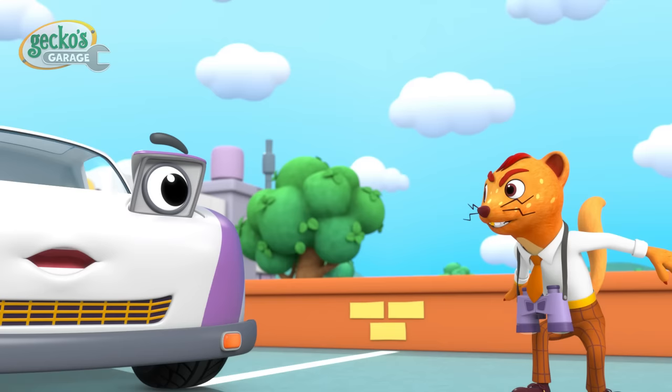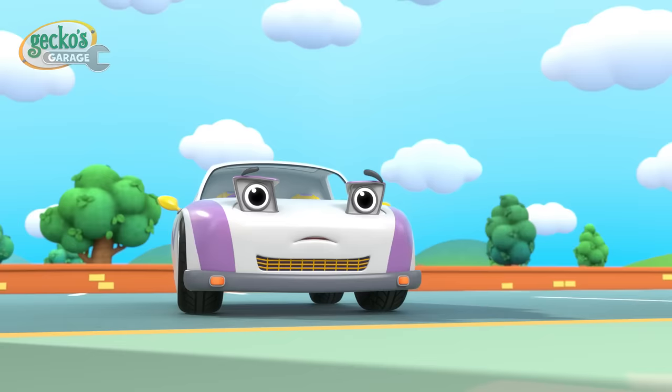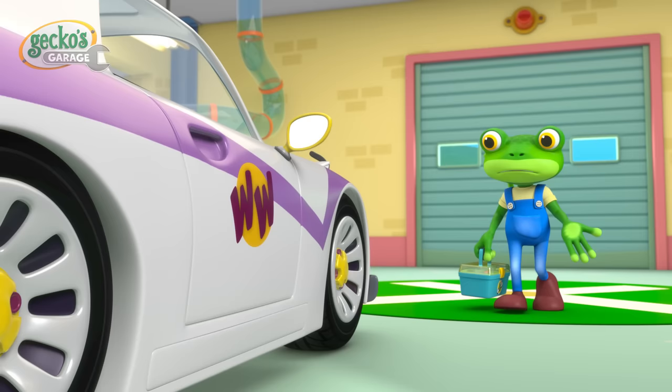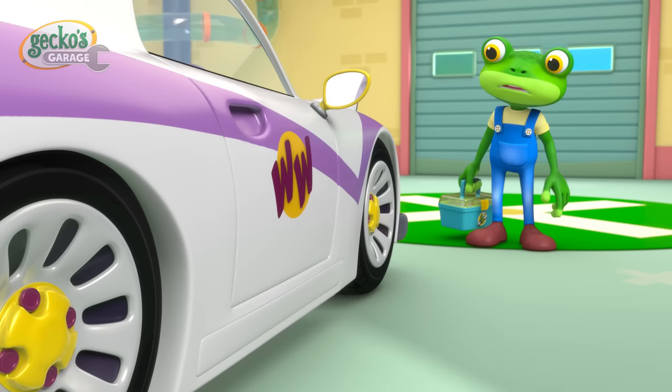Wake up, Sly. I have a cunning plan. Sly, what are you doing here? Where's Mr. Weasel? You've got a problem with your exhaust? Well, if Mr. Weasel isn't around, of course I'll take a look.